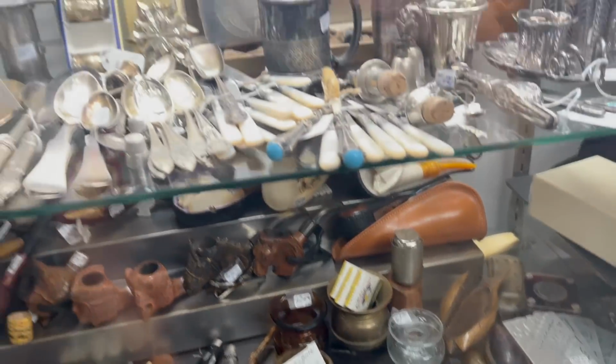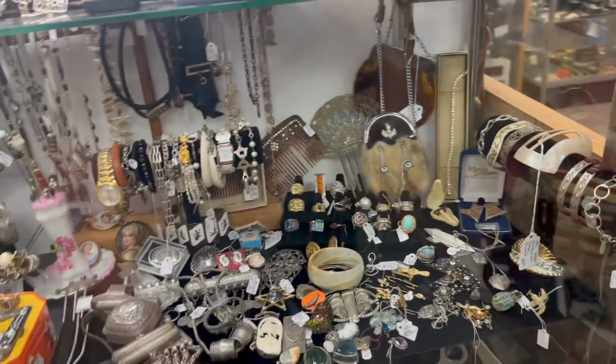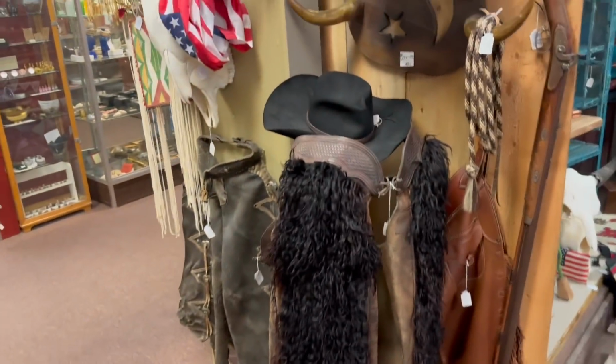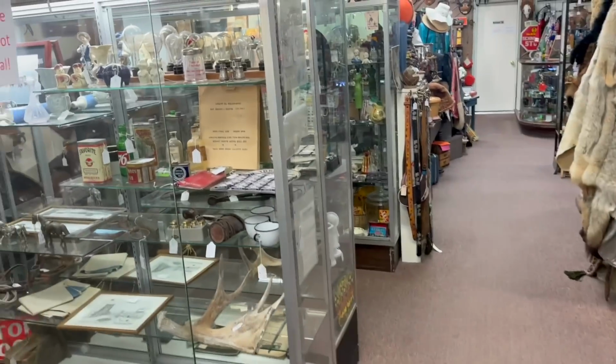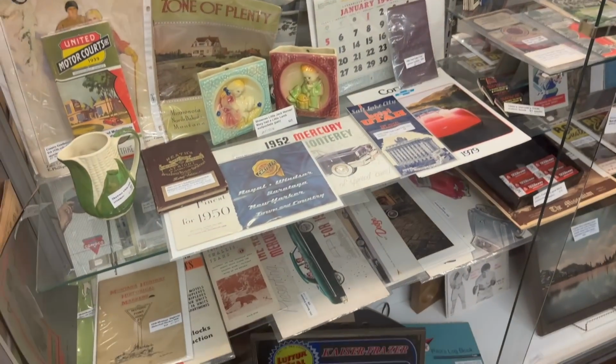Some old Zippo lighters. Now, I was driving through Bozeman here. I totally forgot that they make Gibson guitars here. So there's a good chance that you might find a good deal on a guitar in this area.